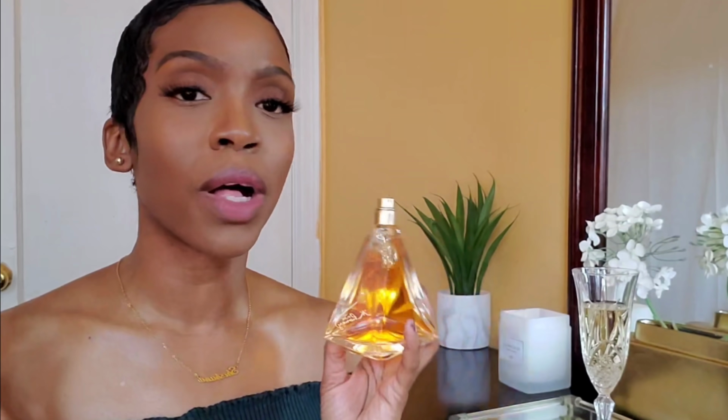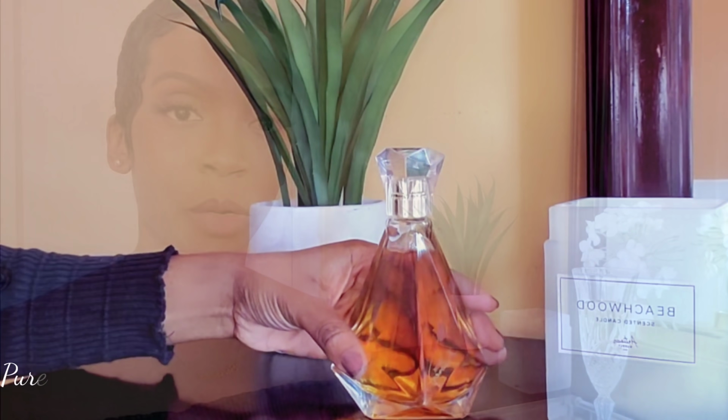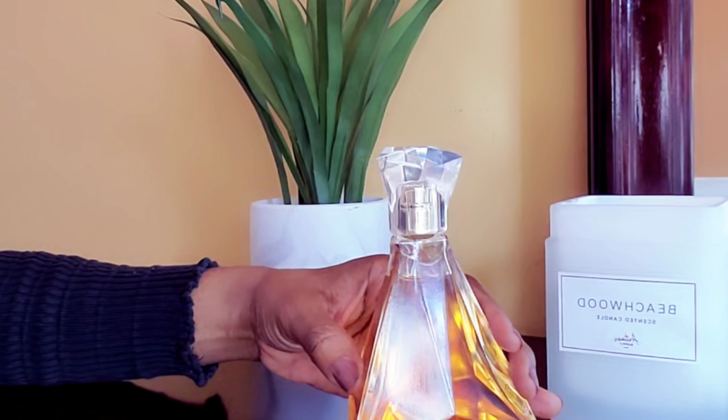Coming up last is a fragrance by Kim Kardashian, and this is called Pure Honey. This is my favorite honey fragrance. This fragrance right here is unmatched. If you love honey fragrances, definitely try this one out. It smells so beautiful. Like, it just literally smells gorgeous. All right, and it has like a vintagey touch to it. I know I've been using that word a lot, but yes, it does. I mean, if you look at the whole packaging, you could tell that's definitely the vibe of the scent too. I mean, the amber color with that clunky bottle.